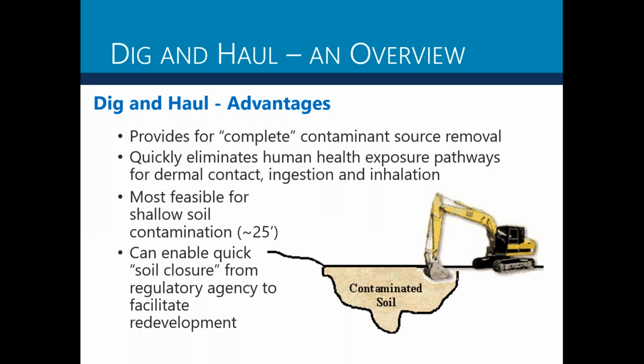It does provide for the complete contaminant source removal, and in doing that, by digging soil out of the ground, you're opening it up at excavation, which allows you to visually evaluate and chemically analyze the soil to determine if you've removed all the contamination you need to remove. It also quickly eliminates any potential human health exposure pathways like thermal contact, ingestion, and vapor inhalation. And this is good because it can help implement a quicker property development. You can get rid of that immediate risk of human health contact with shallow soil.